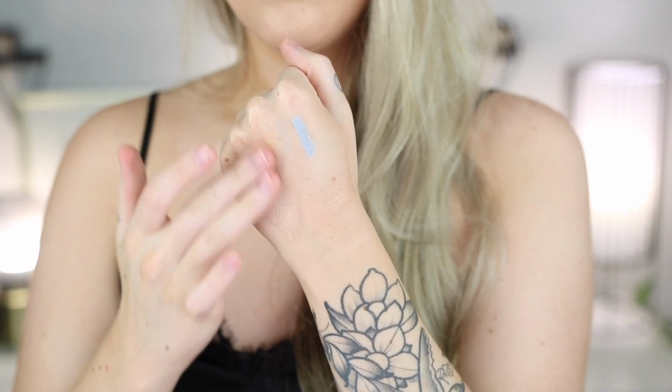I did try this when it was in its old packaging quite a few years ago, so I'm not sure if they reformulated, but this is a really beautiful, very thin mineral sunscreen and I actually love the tint in this. It's a really nice color. Because it is tinted, I don't think this would end up working for deeper skin tones, so keep that in mind. But I've been using this as my daily SPF and it looks really beautiful under makeup.